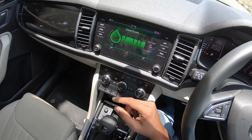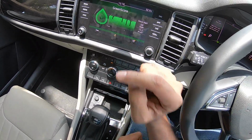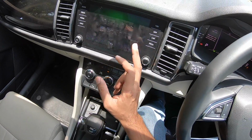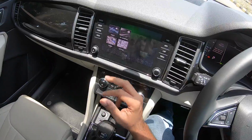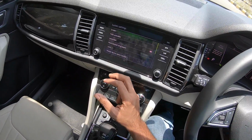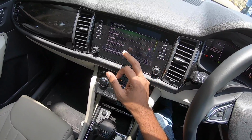You also get eco score, or rather the green score, which will tell you what your score is. I got a score of 68, which means I've just passed. 10.2 kilometers per liter is the mileage right now. So this display has so many things on offer. In fact, you can sit here the whole day thinking where you want to go right now as well. So many parameters can be altered here, which is a very nice thing.